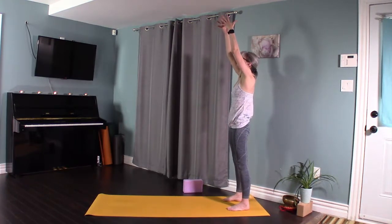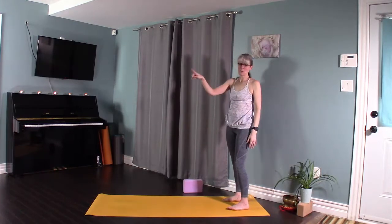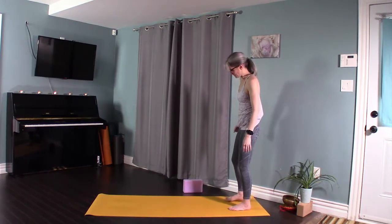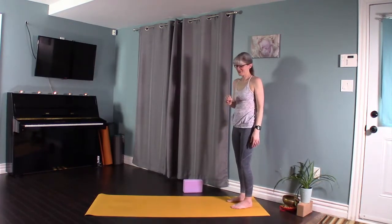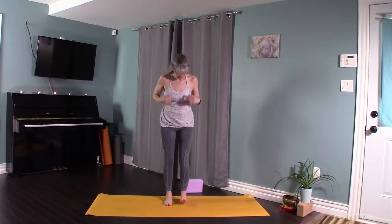Inhale, hands go up. Exhale, release your hands. We're using this whole mat tonight. It's our space. So your choice, you can walk or take a bunny hop, since it's Easter, to the middle of the mat and face sideways.